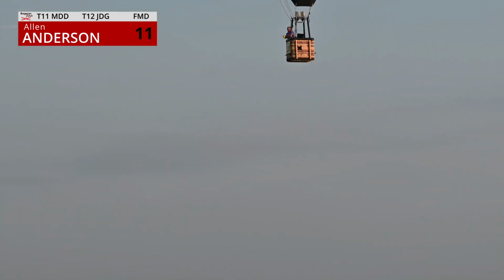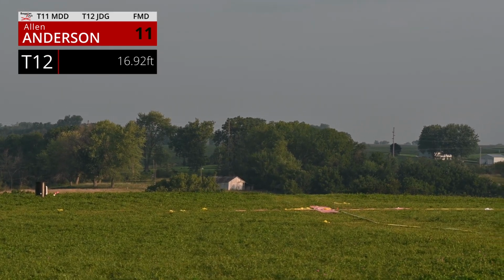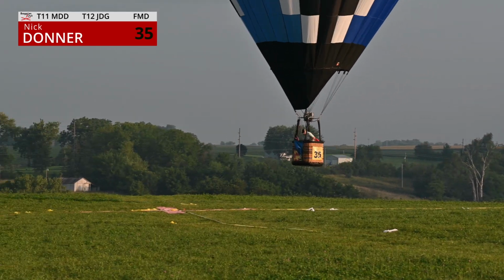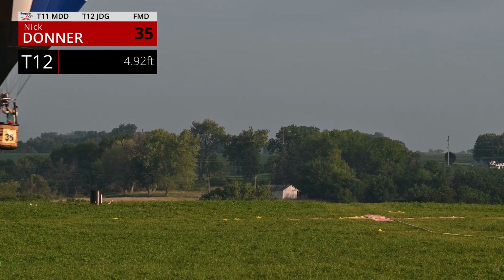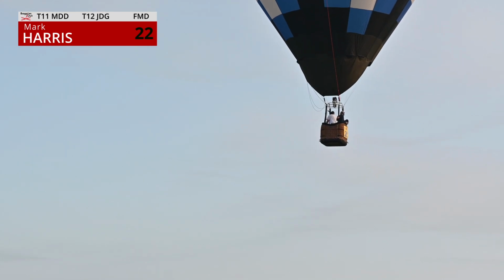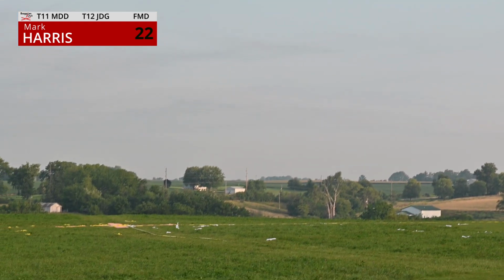Alan Anderson here, first baggie into the triangle, second baggie for the X. Already climbing out of these targets, Alan Anderson, 16.92. Nick Donner is screaming across this, but a really good throw for both of them, 4.92 feet for Nick Donner. We can see the surface wind starting to pick up as more pilots cross this target. We'll see what that does to these throws as it progresses.